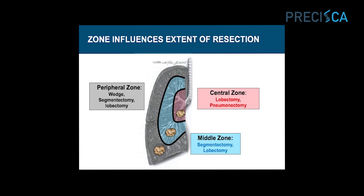And lastly, pneumonectomy is reserved for the central zone of invasive tumors where lung-sparing techniques cannot be achieved. The lung-sparing techniques are sleeve lobectomy, or sometimes what we call pulmonary artery sleeves, ways to reconstruct and preserve lung. Eligibility, again, is always based on lung reserve and performance status and good heart function. But pneumonectomy can be considered for any one of those stages, stage 1, 2, or 3.